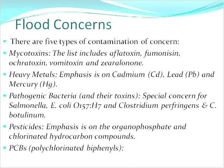Again, pathogenic bacteria, both from stirring up the mud and sediment in the river, as well as from the waste treatment streams. There are a number of them that would be concerning to raw milk producers. Clostridium would be one that, if you have pastures that have been flooded, you want to talk to your veterinarian about. There are some vaccinations that you may want to do.